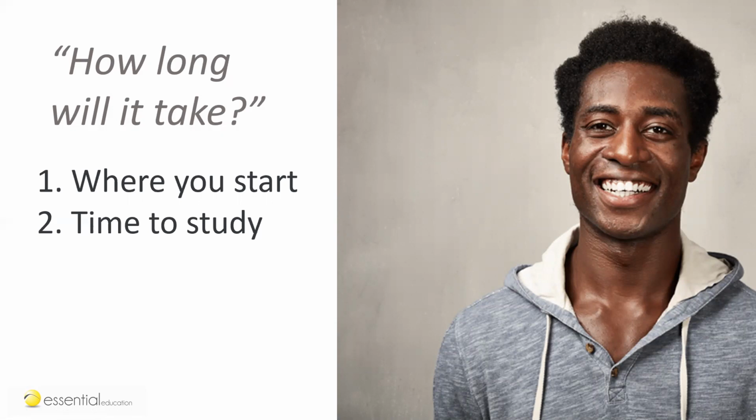While some of us are pretty far removed from the curriculum, others may have just dropped out in the last year or two and might be a lot more familiar with some of the sections of study. So where you start definitely has an impact on how long it takes you to complete the courses or to complete your preparation. Also, the time you have to commit to study. A lot of our students work a lot of hours. They work a lot of crazy shifts. And so there may only be 30 minutes here or there to commit to study. Or we have a lot of stay-at-home moms that utilize an hour or two during nap time to jump into their study.